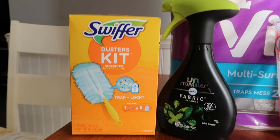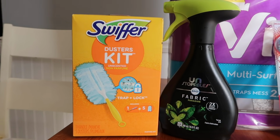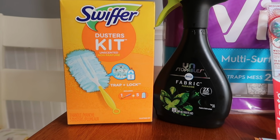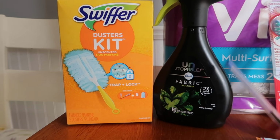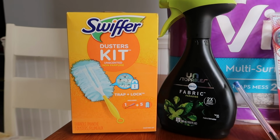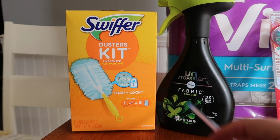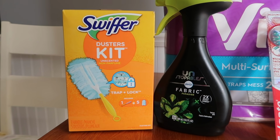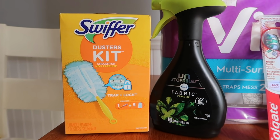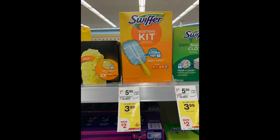Deal that I think everybody should be doing because I think it's really fantastic. Both of these guys are $3.99 each this week for the Swiffer kit and this Unstoppable fabric. This was a harder one for me to find. So guys, we have a $2 digital for both the Swiffer and the Unstoppable. It drops it down to $1.99 each. So for 2 of them, it's $3.98. Use $4 of Walgreens cash and laugh all the way to the bank and back. It's a solid deal.